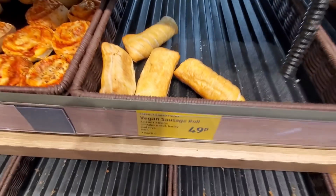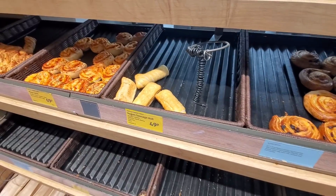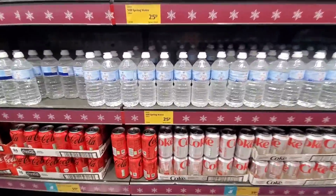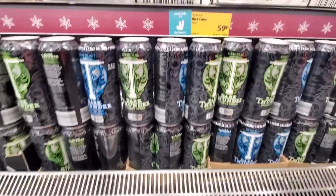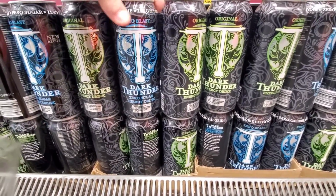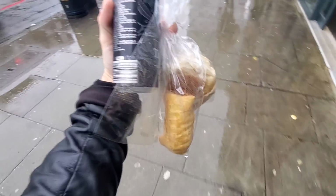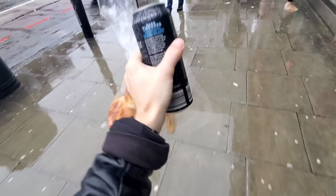They also have these vegan sausage rolls. I'm not sure what that is, but I don't think we can get real meat at our price point, so let's go with a vegan alternative. Okay, I'm back at the water section. I could get a water, or I could spend a little bit more for a British energy drink. Let's try some Dark Thunder. This was £1.55. That means it was cheaper than what we got before.